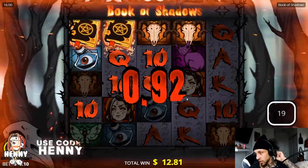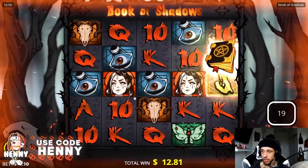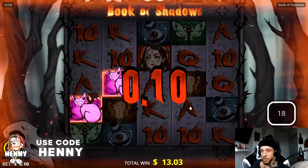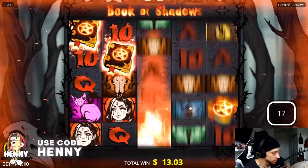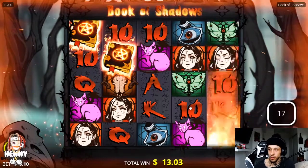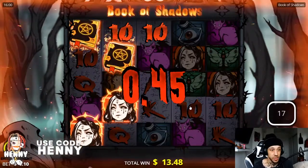Look at the eyeballs. Look at the girls. Oh my goodness. What is this? How many spins we have? We have 18. We are here for a while. Dude, this is making me so upset. Four of the top symbol. Holy Jesus.